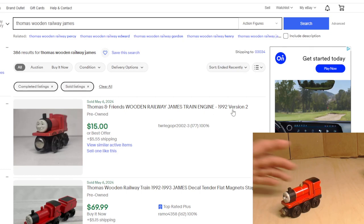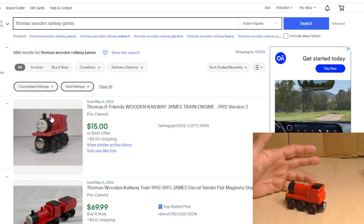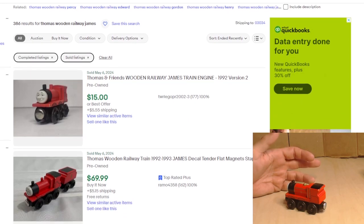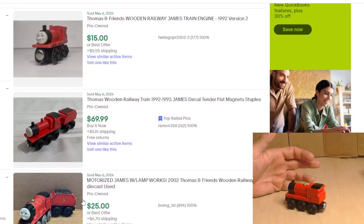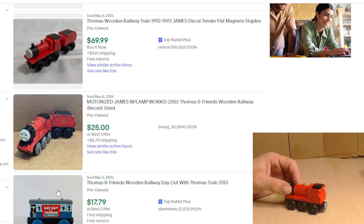Oh, that's the 92. Jeez. No, it isn't the same. So you can see this piece is different. Okay. So we saw 2003. Yeah, 92 has a different piece here. And the expression slightly happier. All right. 2002, 2003. That makes about some sense. But this one's motorized. Okay.